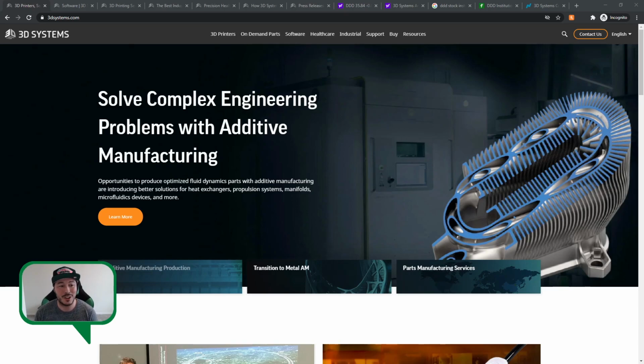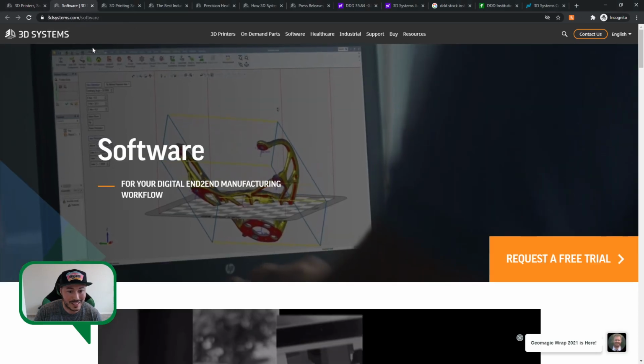Today, as you can see here, we're talking about 3D Systems, ticker DDD. As you can see here, they're basically a one-stop shop for everything 3D printing, okay? Let's get into exactly what they do.